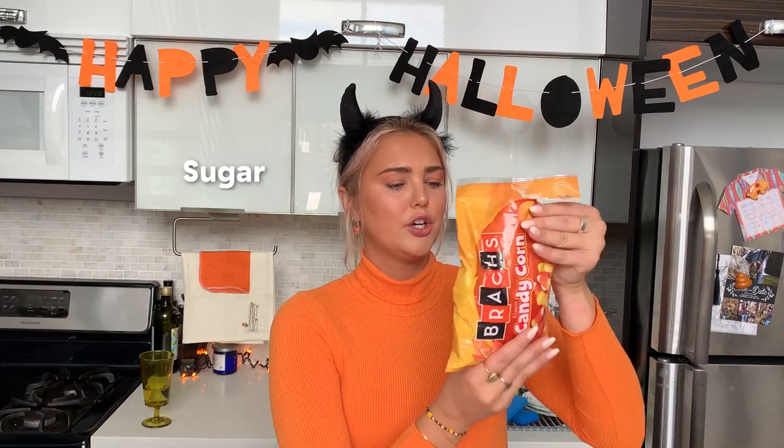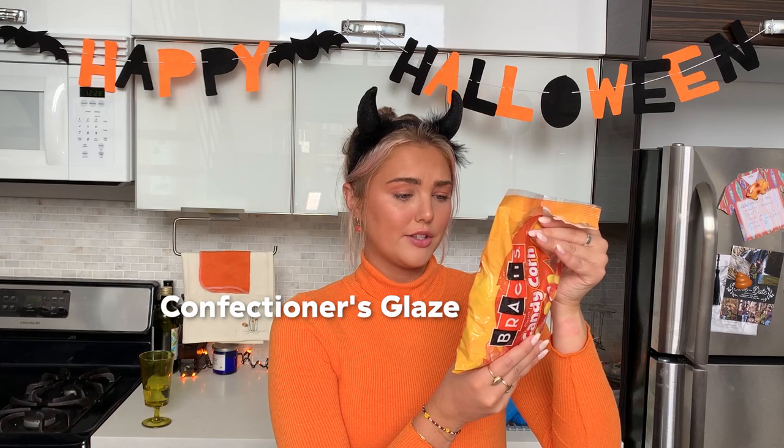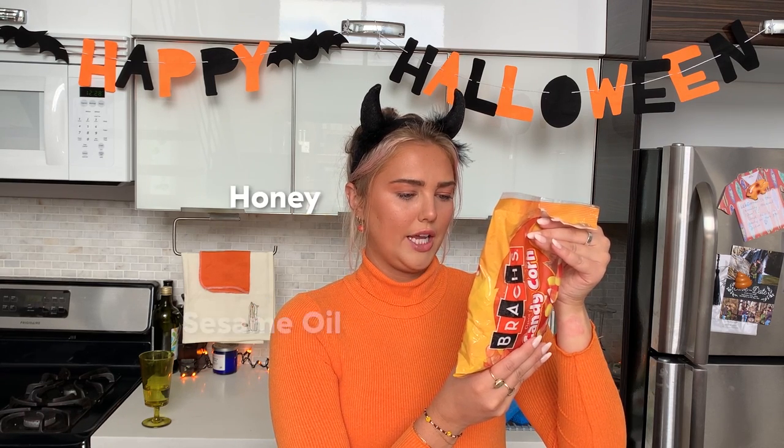They're basically just made out of sugar, corn syrup, confectioner's glaze, shellac, salt, dextrose, gelatin, sesame oil, honey. So these are basically just sugar. I mean, all candies are, right? Okay, here we go.